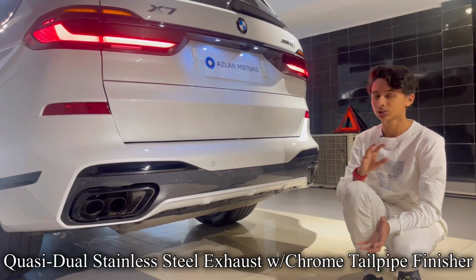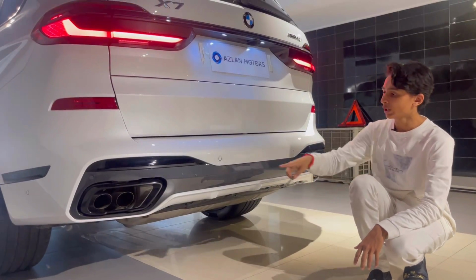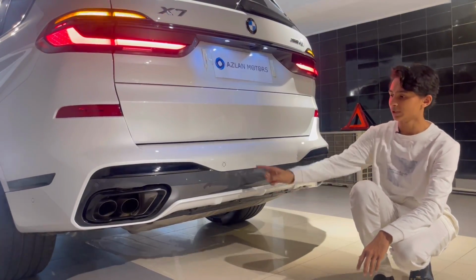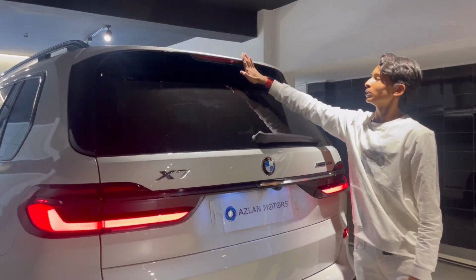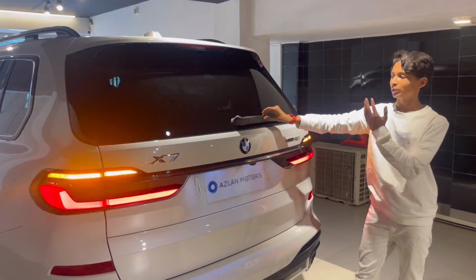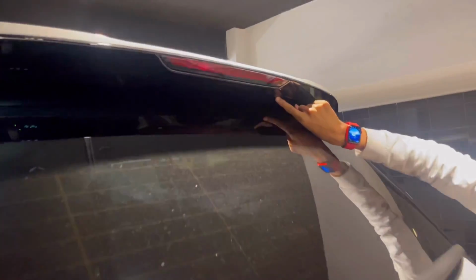With the M Sport, it's quite different, but with the luxury line, it is a different bumper. You have quad tips for the first time, and real, thank God, BMW, and it is fully wrapped in this satin chrome design. If you come up, you have this upper spoiler with the upper stop brake light and a shark fin antenna, and you have this rear windshield wiper, and the washer is right here, hidden. Good engineering.